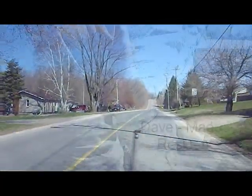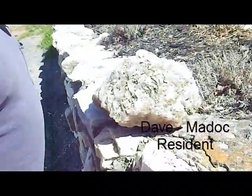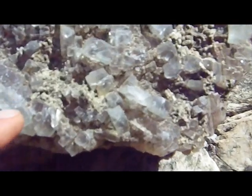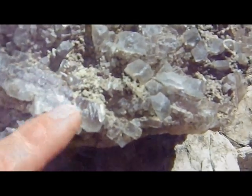Old cars sitting everywhere. And that was from the noise mine, maybe? Well, the noise, whether it's the noise mine or... I'll be right back. Sure. So you can see there's a little bit of green. This is from the noise mine.